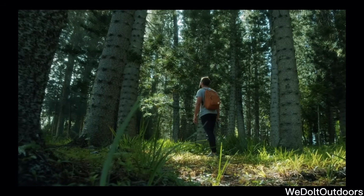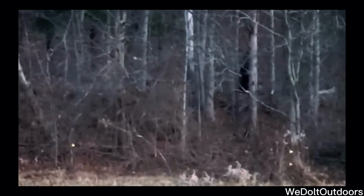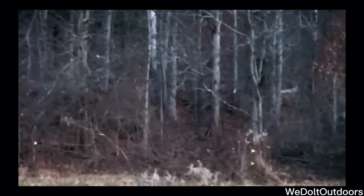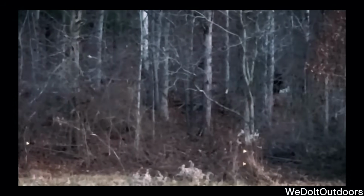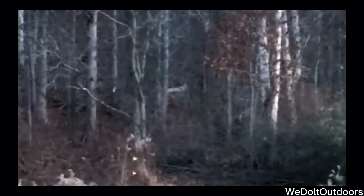Number 3. A man decided to head deep into the forest for a solo camping trip. Everything seemed peaceful at first until he noticed something moving between the trees not far from his camp. It was hard to tell what it was. Maybe a large person, or maybe something else entirely. The figure stayed in the shadows, and the thick forest made it difficult to get a clear look.